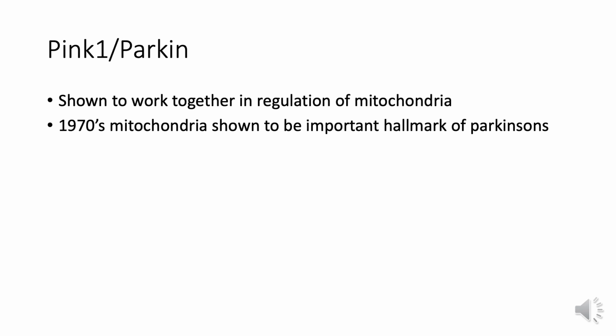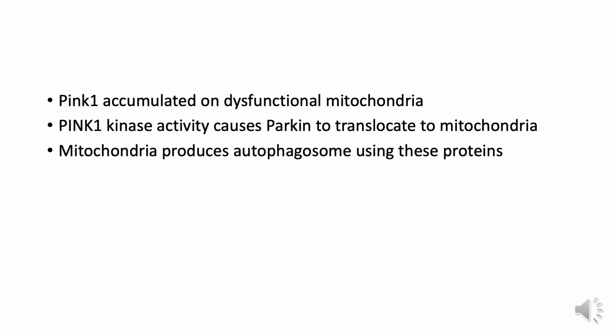PINK1 and Parkin were actually shown to work together in regulation of mitochondria. In the 1970s, the mitochondria defects were shown to be important. And actually how this works is PINK1 accumulates on the dysfunctional mitochondria, and the kinase activity and the ubiquitin causes Parkin to translocate to the mitochondria and eventually produces an autophagosome, which can then be fused with a lysosome or a proteasome or something like that to degrade the faulty mitochondria.